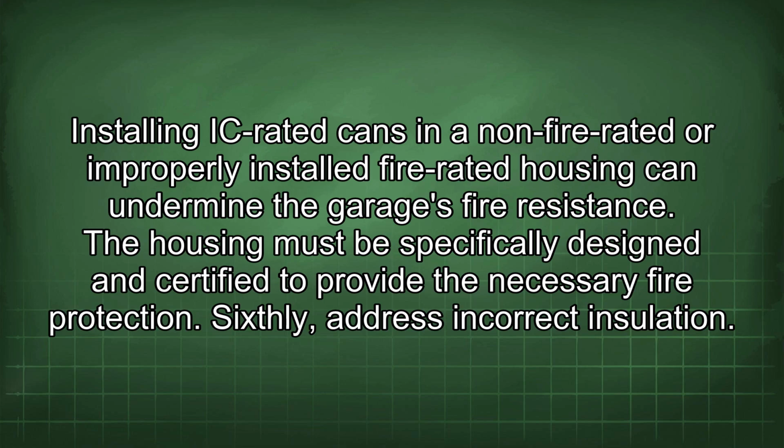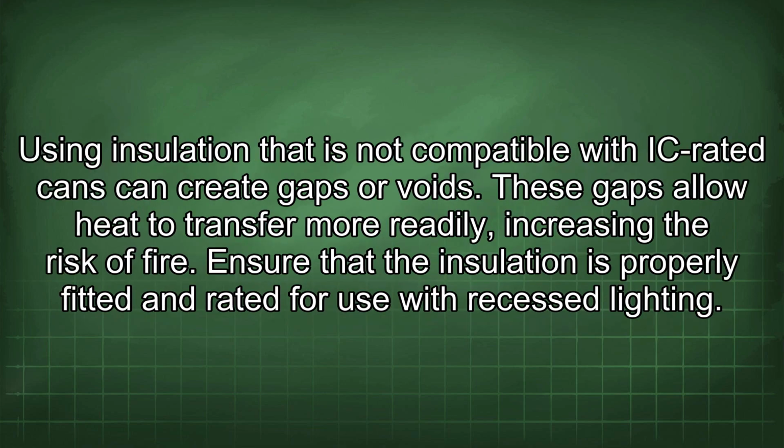Sixthly, address incorrect insulation. Using insulation that is not compatible with IC-rated cans can create gaps or voids. These gaps allow heat to transfer more readily, increasing the risk of fire. Ensure that the insulation is properly fitted and rated for use with recessed lighting.